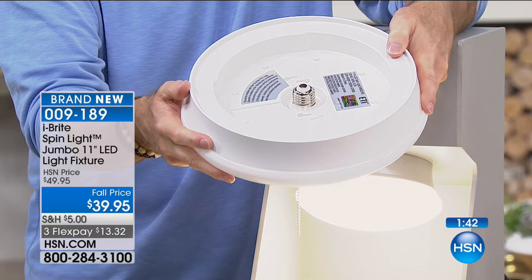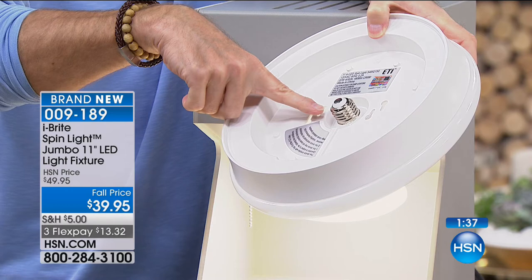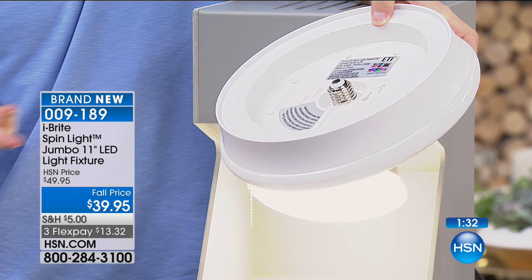But this is all you need to know about it. This is everything that you need. I mean, it actually comes with a manual. I was joking around with the inventor of this. I'm like, why does it have a manual? They said, well, we have to print a manual. We have to have an actual manual.